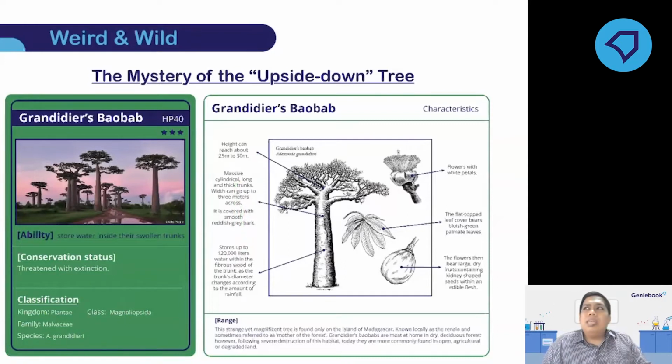So 3 meters is about, let me see, about 2 stories high, or is it? No, maybe a little less, about 1.5 stories high. So 3 meters across is the width of the tree, not the height. The height is 25 to 30 meters. It can store up to 120,000 liters of water within the fibrous trunk, as the trunk's diameter changes according to the amount of rainfall. So the more the rainfall, of course, the trunk gets bigger and bigger.